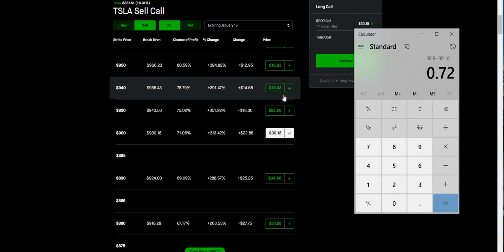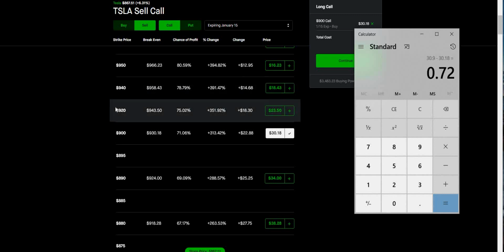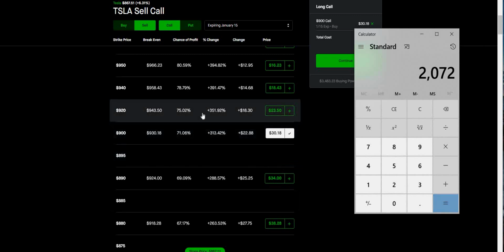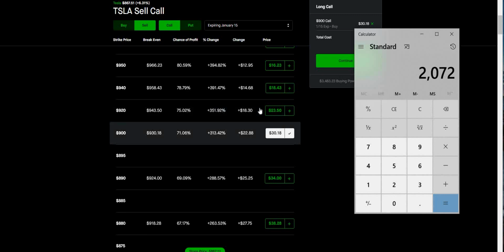I'm going to try and get into one of these trades. You just have to time it right. But you can get free trades basically if you do this at the right time. So you can get this trade for $72. And if the price of Tesla is above 920 by expiration, you'll get $2,000 on top of that. So max profit would be $2,072. And if Tesla expired underneath both of these both would expire worthless, and you would just keep the $72 credit. So minimum is $72, maximum is $2,072.